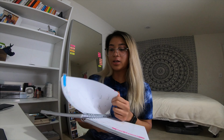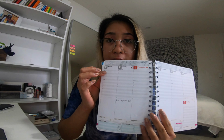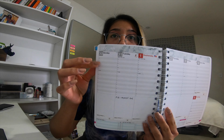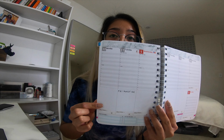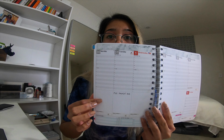So I kind of already prepared for second semester. I wrote in all the important test dates and assignments that I have for OB because the syllabus is already posted. But getting into the weekly schedule of it, I have it set up so that the top part is time blocked. So each hour I could write in when my classes are, when I want to study, what I have scheduled to do. The bottom is just free space. I usually like to write assignments that are due, things I need to get done for school.